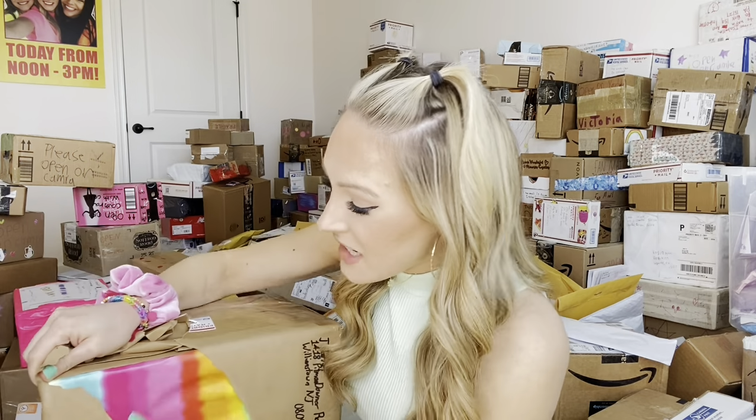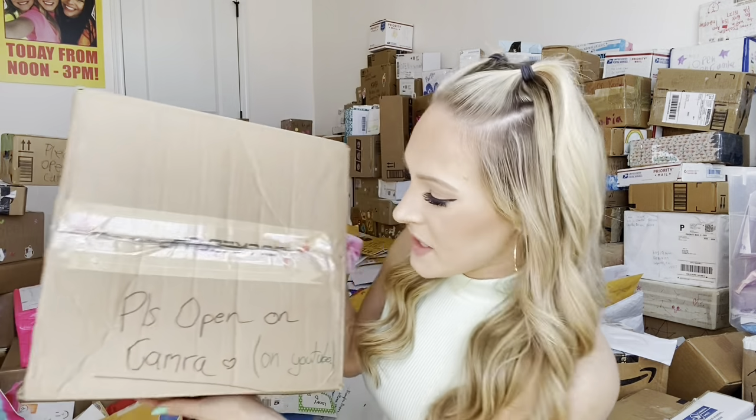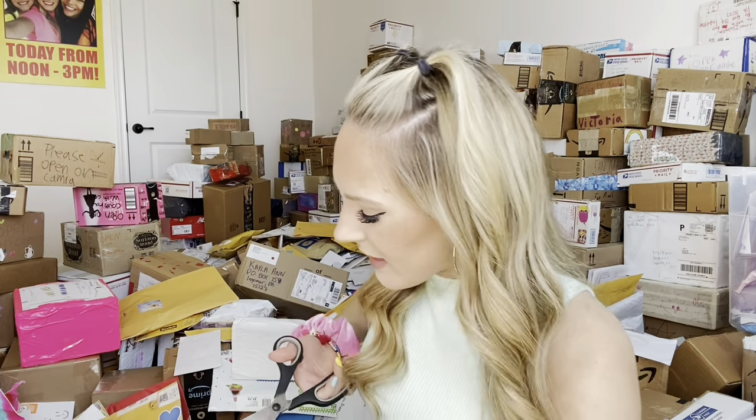Whoa, wait, it's another box with pretty wrapping paper inside. Whoa, oh my gosh, what is inside? I cannot wait to find out. This is the prettiest wrapping paper ever. So it says, please open on camera, which we are already doing, luckily. Here we go, let's see. Whoa, there are so many notes inside, and so many homemade squishies.